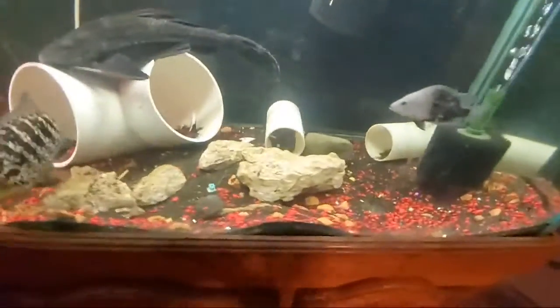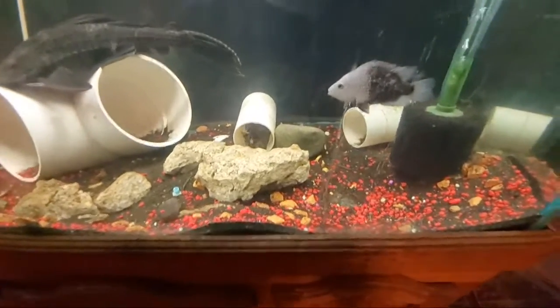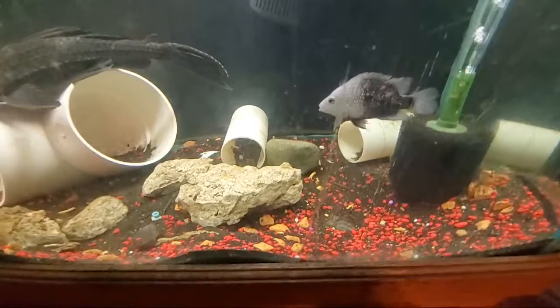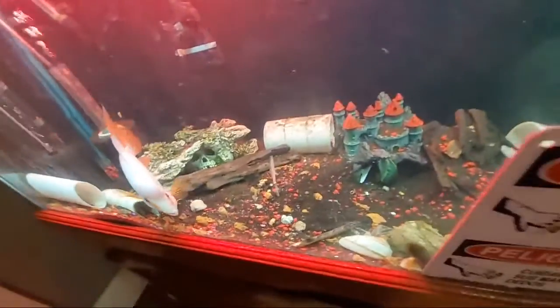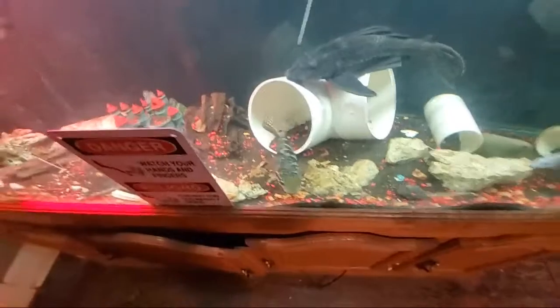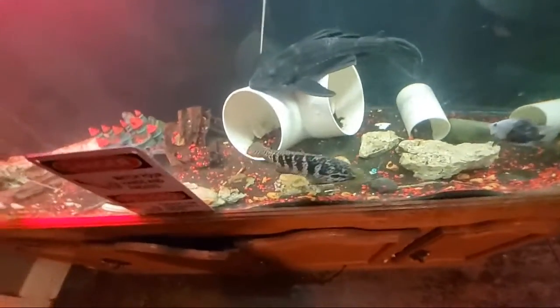And I got this guy. I swore he was a Texas, but then on second thought, I'm like, that can't be a black nasty cichlid. I don't know, but that little dude will put this dude in check at times. And the one fish you're not going to get to see in here because he likes to hide is I have a Pom Pom Knife Fish, and he's a pretty cool little dude.